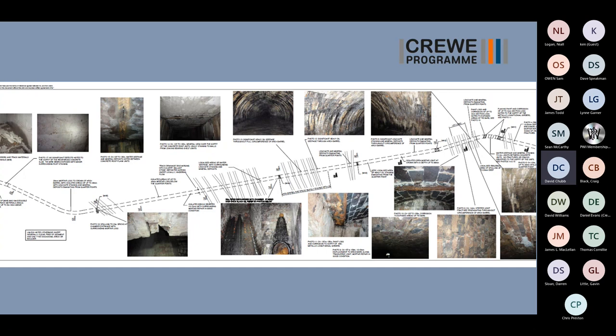And this is where the problem starts to come with us. You'll start to hear me say the word silted up a lot around Crewe. That they put clay pipes in. That's a shallow gradient.